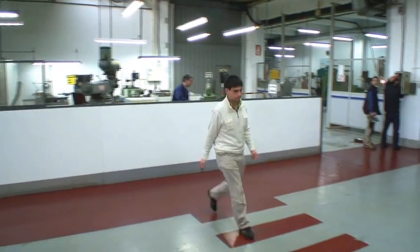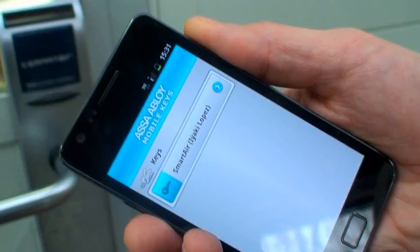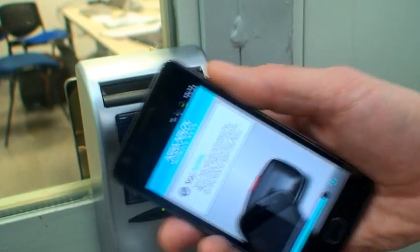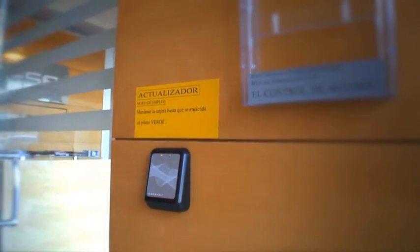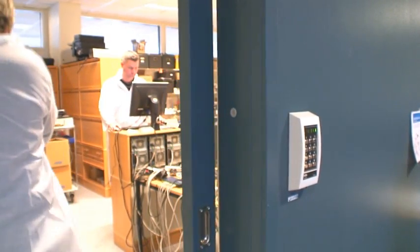Factories are complex environments for access, combining as they do both large industrial areas and office space. Here, management need to be able to control office entry, access to reception areas, and to protect sensitive locations where research or high-value assets are held.